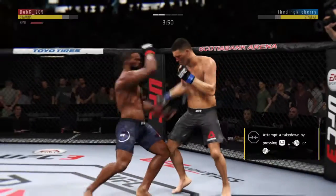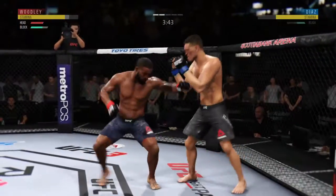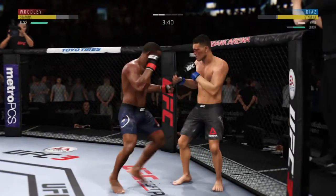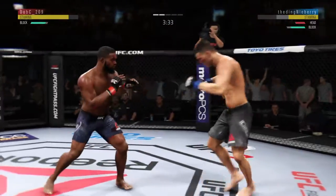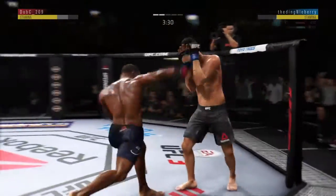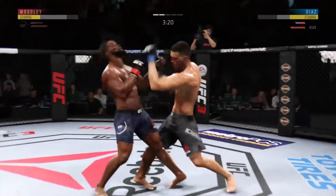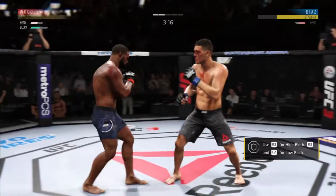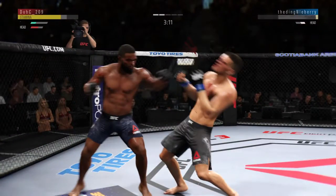Well, the offense has been there. He is landing some good shots, but not really stringing them together and putting combinations on his opponent. He's got to mix up his strikes, change his tempo a little bit, and try to get his opponent out of there by landing more than just one strike at a time. That one appeared to stun him. He's very wobbly. He's trying to hang on. Yeah, he got clipped there.